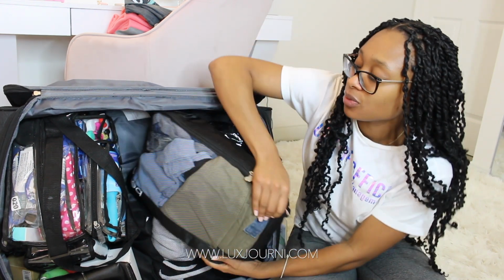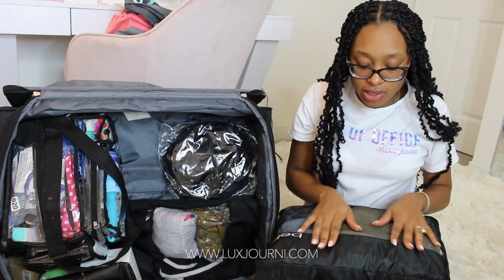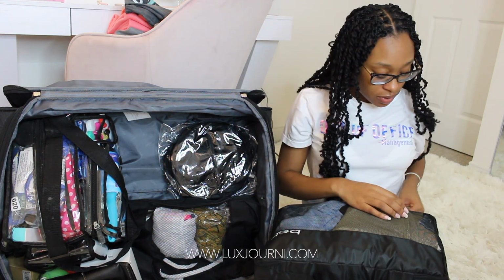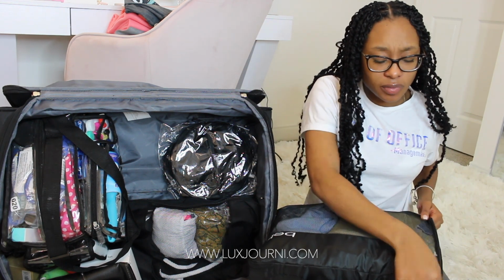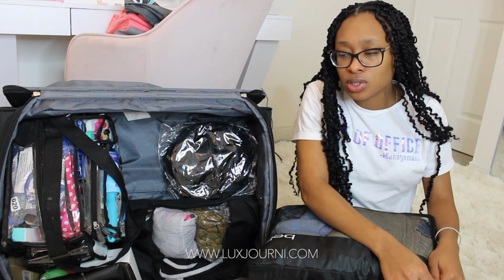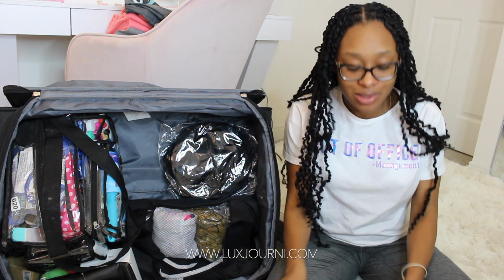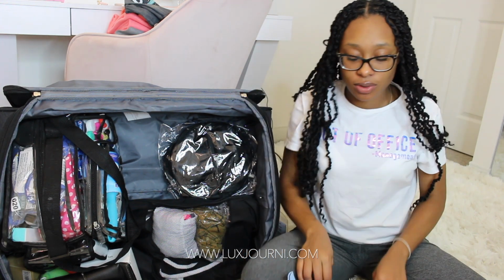Packing cube number 3. I'm not really gonna go too deep into this, but this one is essentially my outfits for the cruise itself. So like what I'm gonna wear on a daily basis. Now, I would say I packed maybe 2 to 3 more items than I needed to, just in case. Just in case I don't make it home tonight.